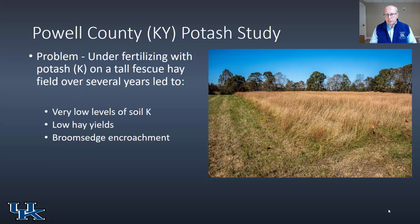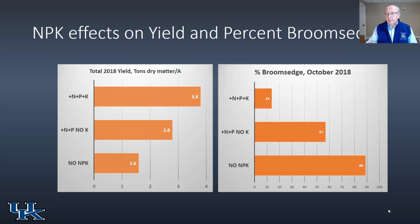Before we started, it was a fescue field that had been encroached on by broom sedge. Over time, the producer had limed the field, so the pH was good, and he had been taking hay off of this field for a decade or more, and only fertilizing with a balanced fertilizer that put out the same amount of N, P, and K. So over time, it led to very low levels of soil potassium and low hay yields and broom sedge encroachment.